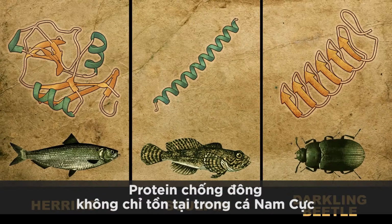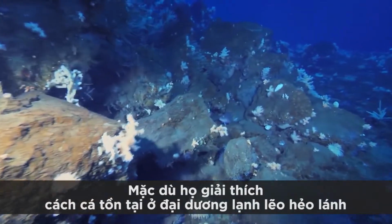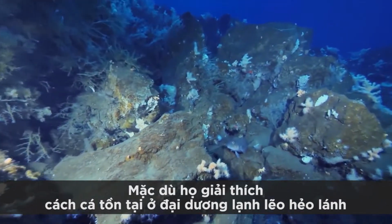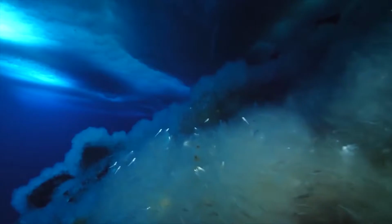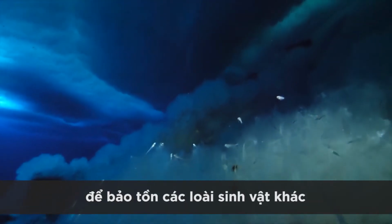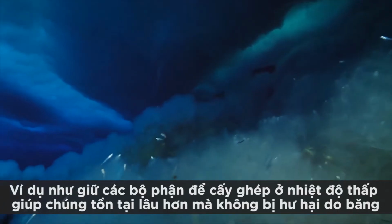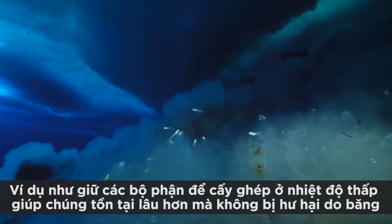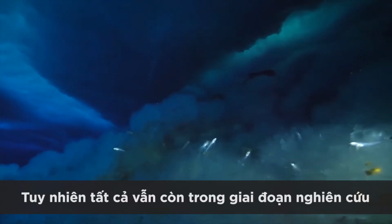Antifreeze proteins aren't unique to Antarctic fish either. Fish like these, and even some insects, have evolved their own varieties of antifreeze proteins. But while they explain how fish can survive in far-off cold oceans, antifreeze proteins might be closer to home than you realize. Research is looking for ways to leverage these natural antifreezes to preserve other types of biological material than the fish that evolved them, like keeping organs for transplants at lower temperatures so they can last longer without being damaged by ice. But that's still a work in progress.